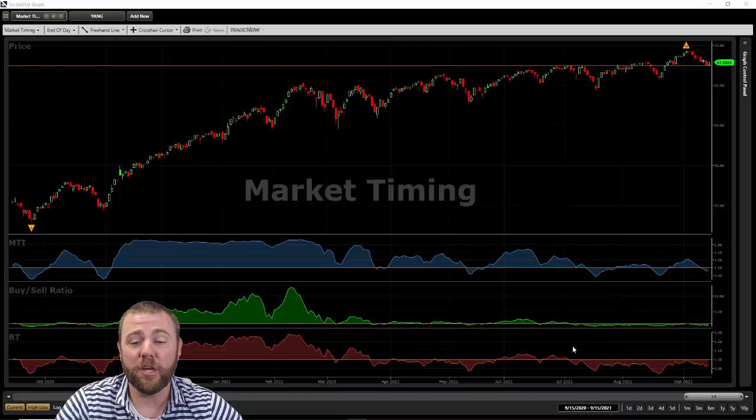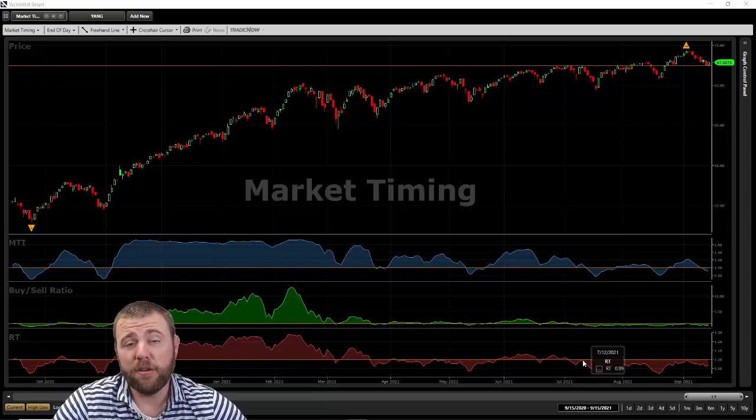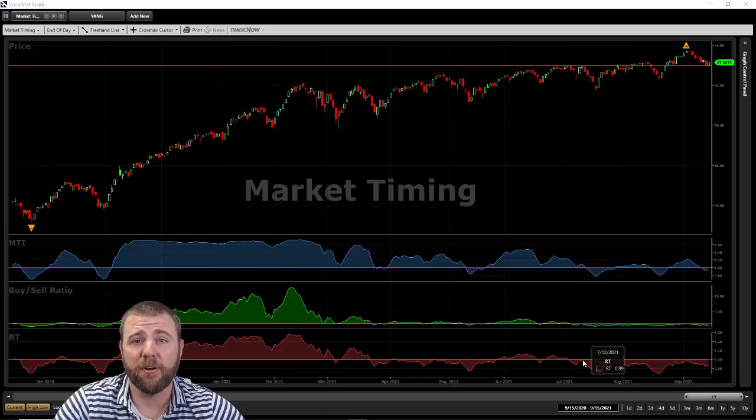And then lastly, we look at the RTI, or that momentum indicator, that technical indicator. Well, as price has been moving higher, no surprise that the momentum behind those moves is slowly dwindling away. And we've been below the level of 1 on the RTI for quite some time, really ever since the beginning of July. So this tells us, yes, while the markets are moving higher, we are seeing the underlying health and strength of the market slowly deteriorating, and that could set up for a potential correction in the market.